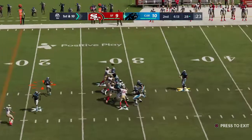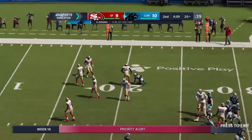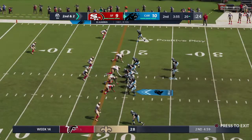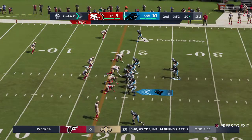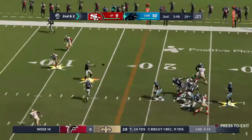On 1st down, he'll drop to throw. On the crossing route, complete. It's Harris. And they'll get him down after a pickup of 8. Brings up 2nd and 2 at the 49ers 20-yard line.